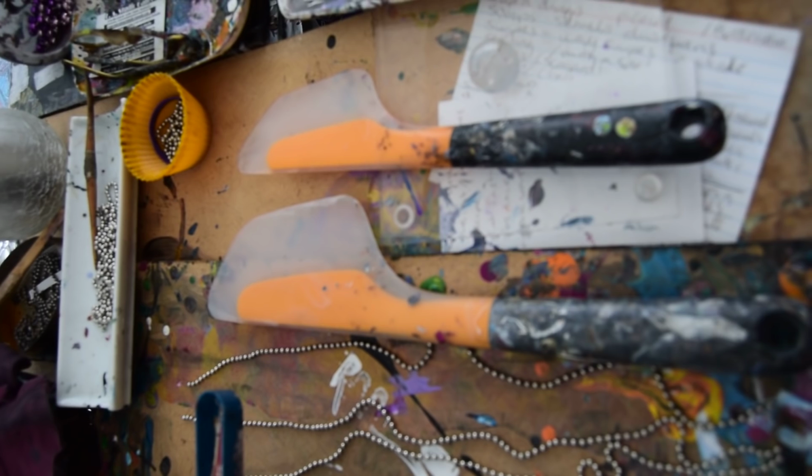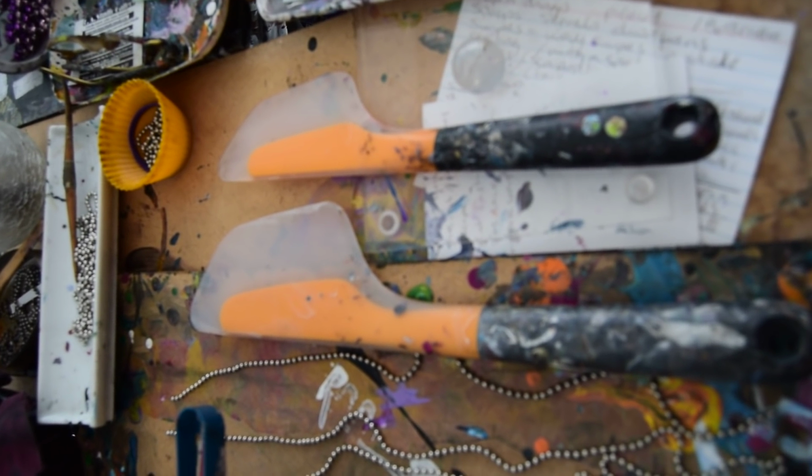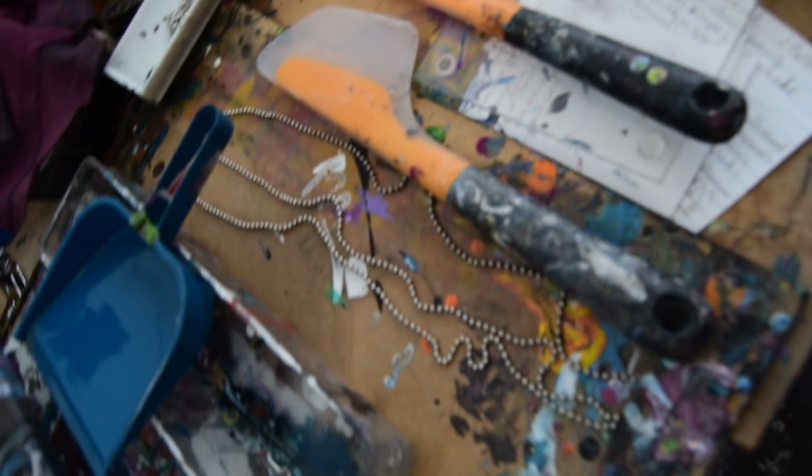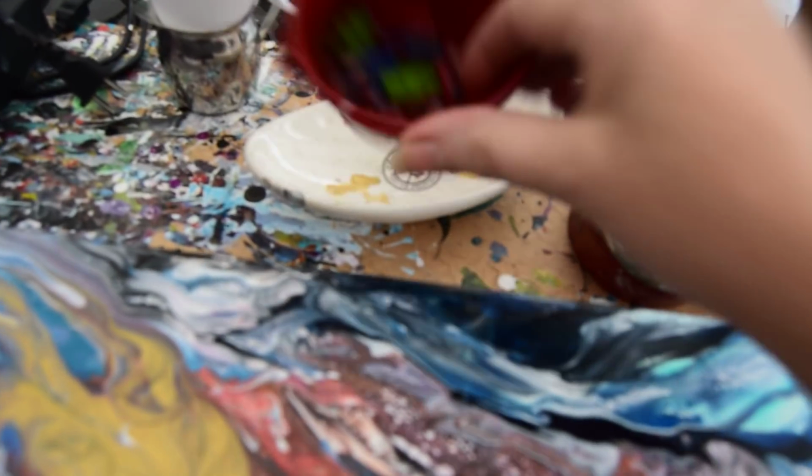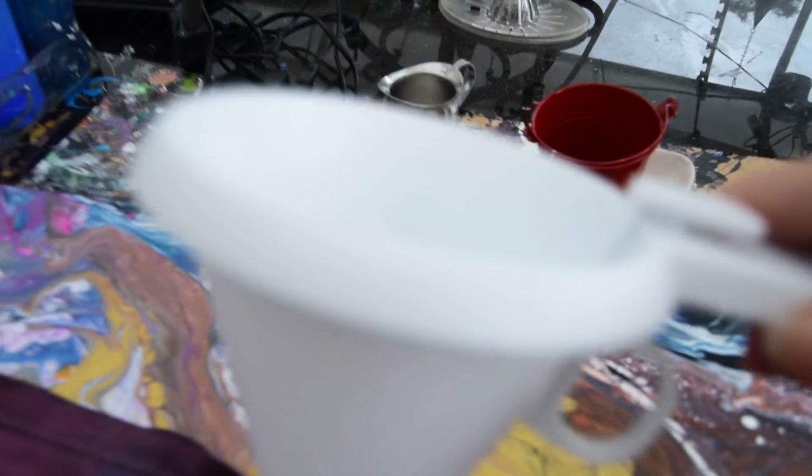I always recommend the larger of the 2 because it's got a more flexible blade and I just like it. It's much better for coverage. There's the timer I didn't set, and I always keep a little bucket for tips for my bottles. Here's a tool I haven't used yet that I'm looking forward to using.